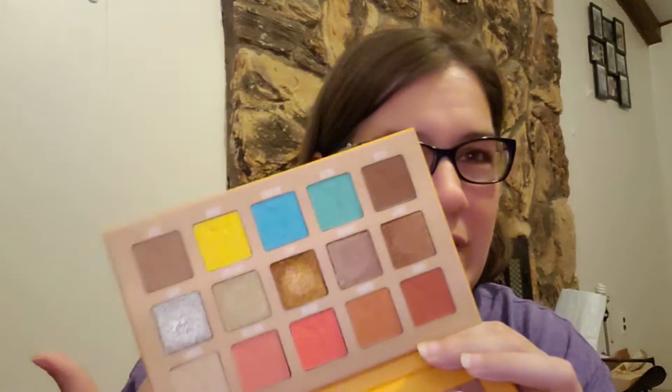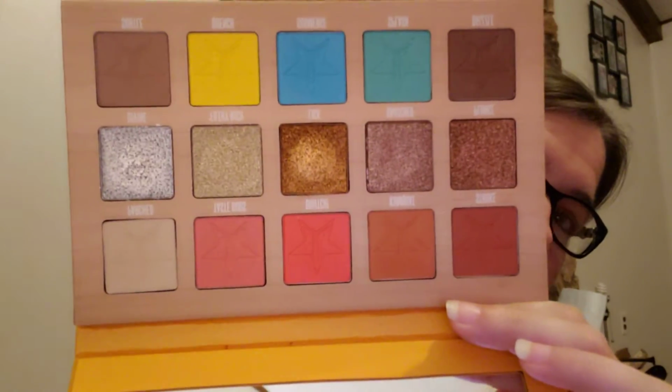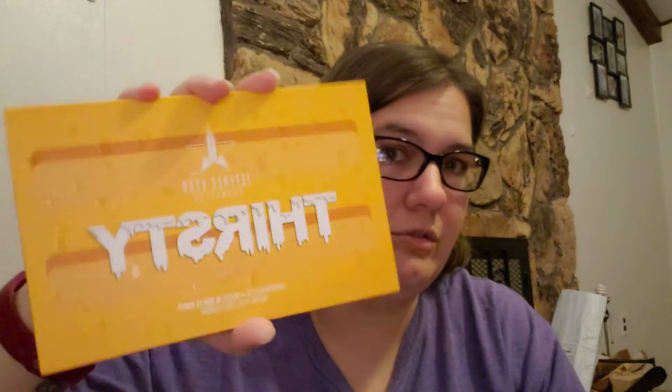I really just need to get me a nice glitter glue or something. But I really like this palette. Like I said, you can still get this one on Beautylish. So if you want it, I say try and get it.